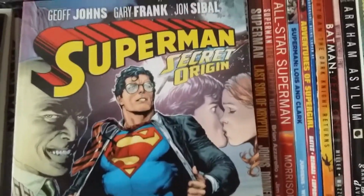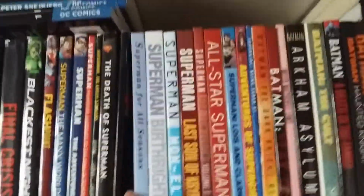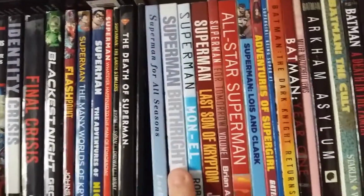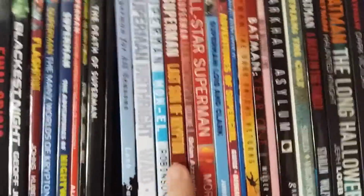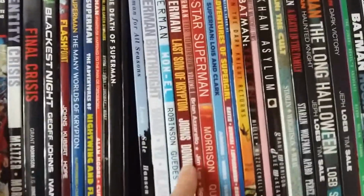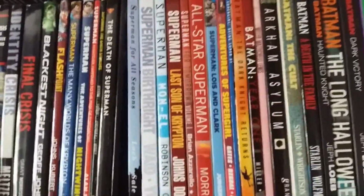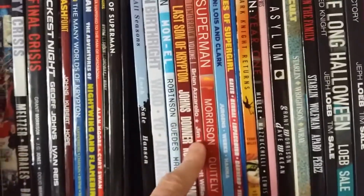Superman, Secret Origin by Geoff Johns and Gary Frank. Another copy of For All Seasons. Birthright, I really like Birthright. Mon-El Volume 1. Last Son of Krypton was one of the first Superman stories I sat and read. Before that, I'd read single issues in British reprints, and that was about it. First volume of Superman for Tomorrow.